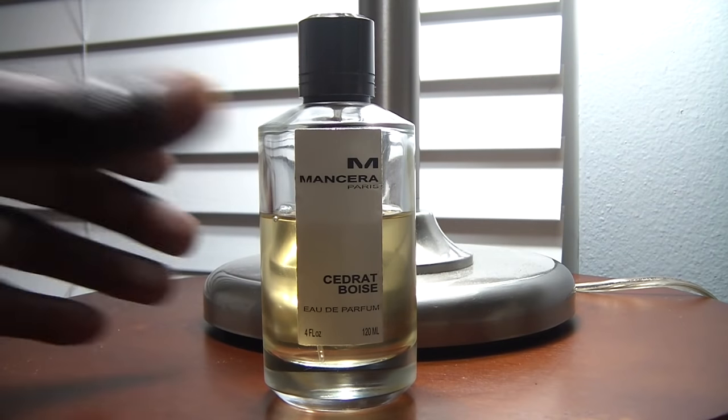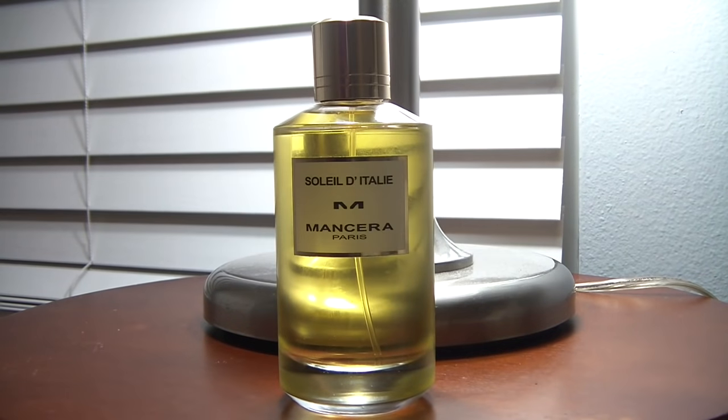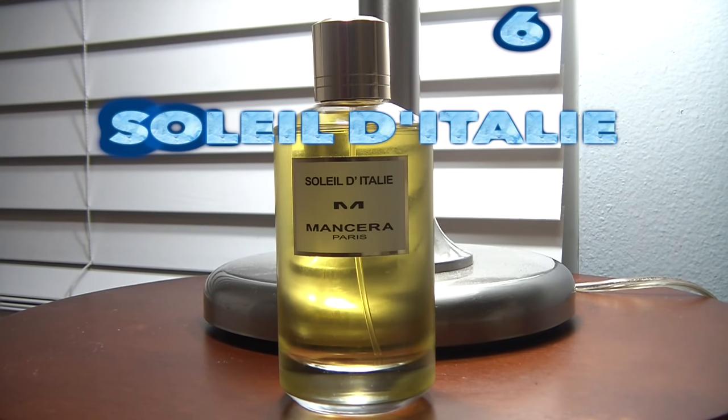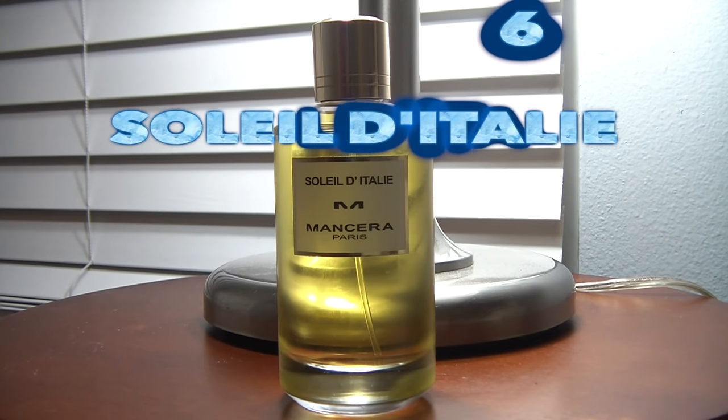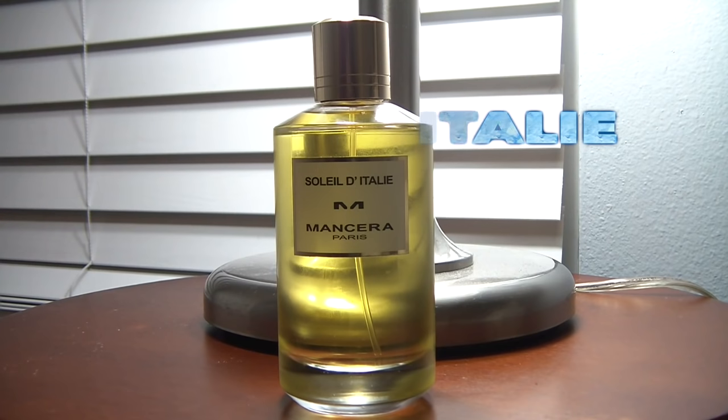My 6th most favorite smelling Mancera is that beauty right there. Soleil d'Italie. I mean, dude. Big bag of citruses, aquatic, a little bit skanky with the patchouli and the musk, a tad bit of woods, and spicy with the pink pepper. Absolutely incredible. I can't say enough about it. I already reviewed it. Check it out. That's at number 6. Moving on to 5.